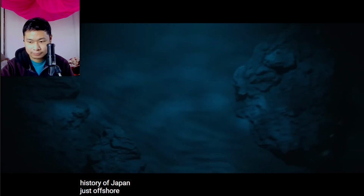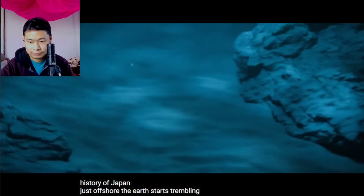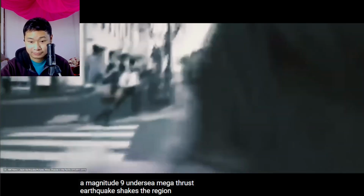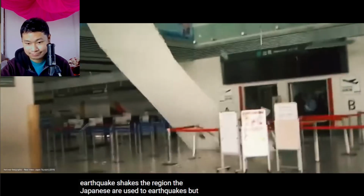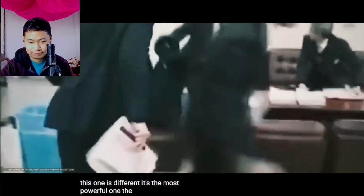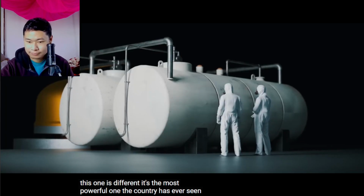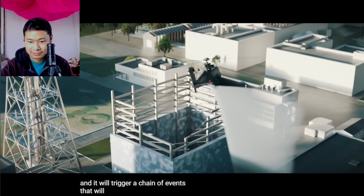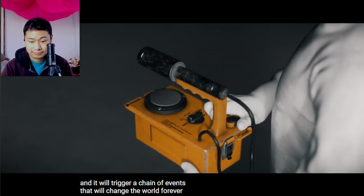Just offshore, the Earth starts trembling. A magnitude 9 undersea mega-thrust earthquake shakes the region. The Japanese are used to earthquakes, but this one is different. It's the most powerful one the country has ever seen. And it will trigger a chain of events that will change the world forever.